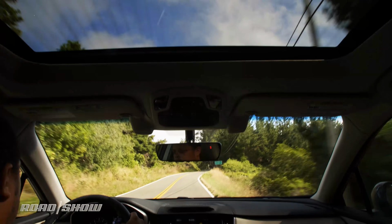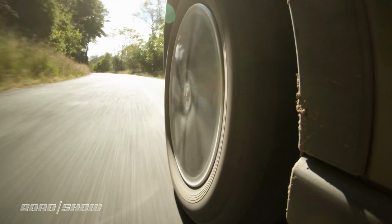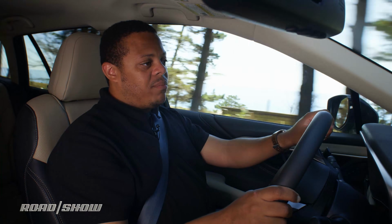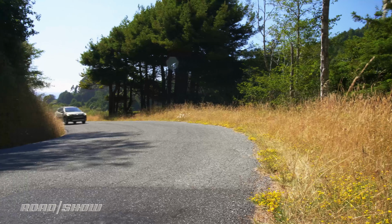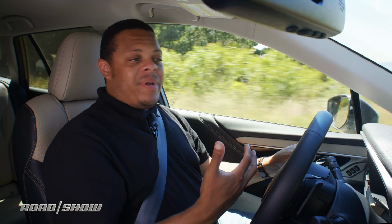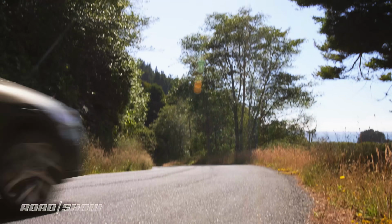Now, the move to the new platform means that the 2020 Outback has a much stiffer chassis, and that means that the suspension can operate more precisely. And more precisely, it does. It feels a lot more controlled, mostly due to the new double wishbone setup that we've got up front that aids in control over bumps and helps the car feel a little bit stickier when you're in the corners. There's also a general improvement in refinement and reduction in noise overall, which makes it a lot easier to live with this generation of the Outback.